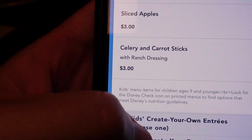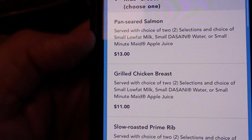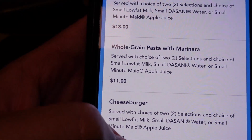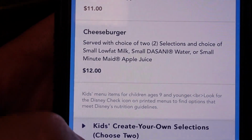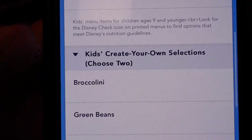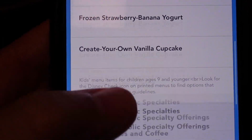And then they do have some kids' dishes. Sliced apples, celery, etc. Create your own entrees. Oh, so you can get salmon here for the kids' meals. Grilled chicken breast, prime rib. Okay, so they got fancy kids' meals, but they do have some more standard stuff like cheeseburgers. I'm sure, just like every other Disney restaurant, you can get chicken tenders and fries and grilled mac and cheese here. I don't see mac and cheese on the menu, but I'm sure you can probably get it.